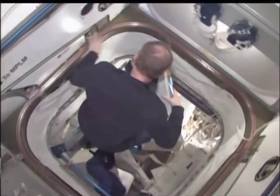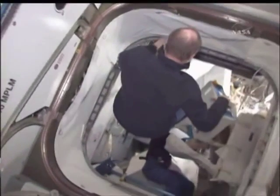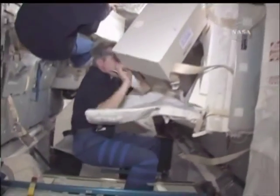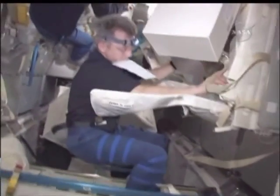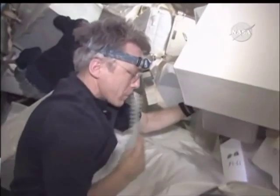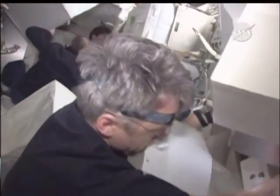And it also gives us a chance to take things home, things that we don't need anymore, and hopefully with the food containers here, things that can be filled up and sent back. And here you see Bob wrestling to get some of the supplies and things that we're returning to the ground back into the stowage bags.